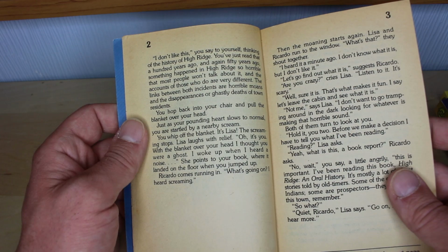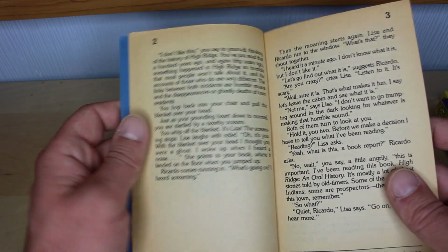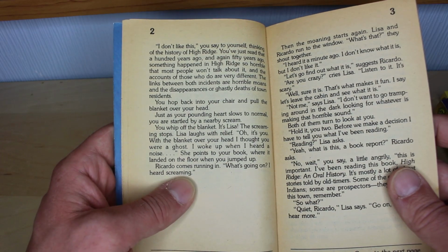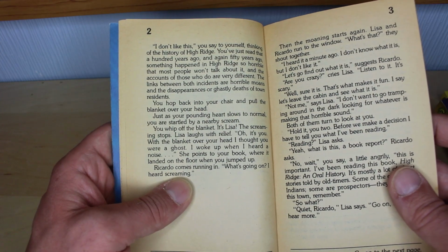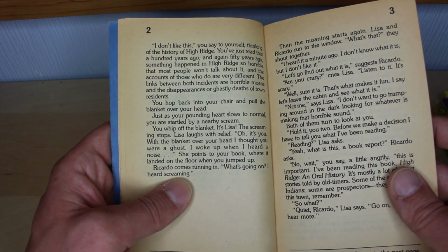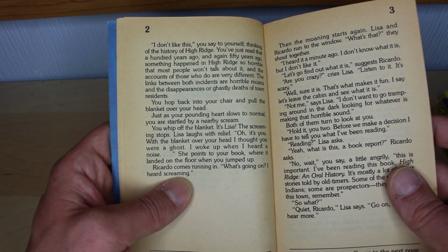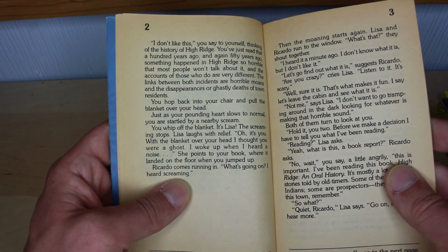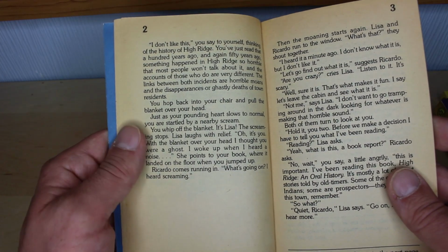You hop back into your chair and pull the blanket over your head. Just as your pounding heart starts to normalize, you're startled by a nearby scream. You whip off the blanket. It's Lisa! The screaming stops, Lisa laughs with relief. "Oh, it's you with the blanket over your head. I thought you were a ghost. I woke up and I heard a noise." She points to your book, where it landed on the floor where you jumped up.